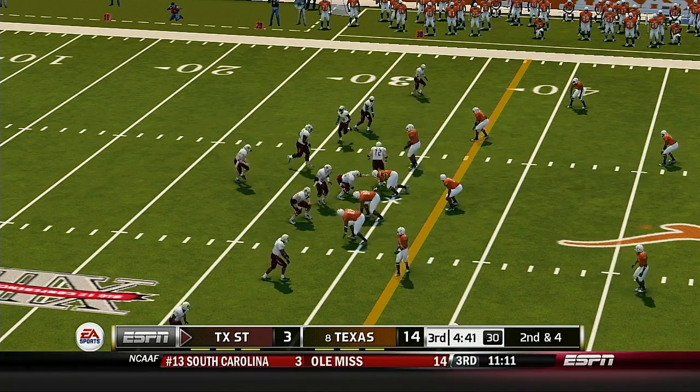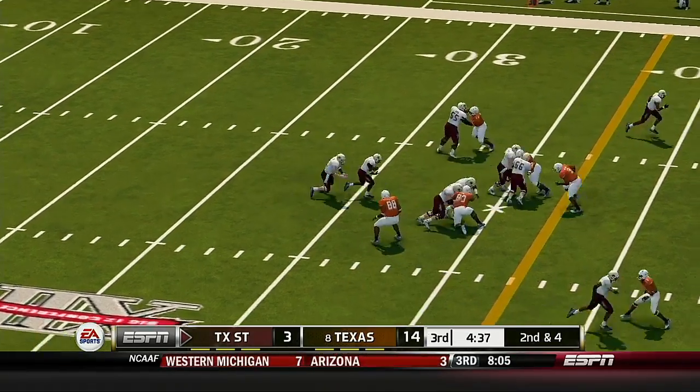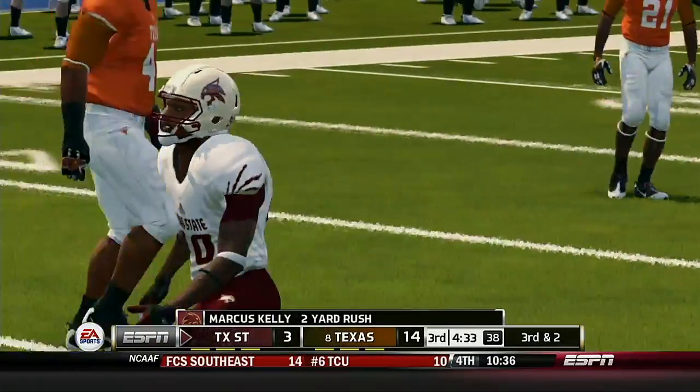Larry. Mike 3. Hey, watch the screen. He gets out to about the 35-yard line.